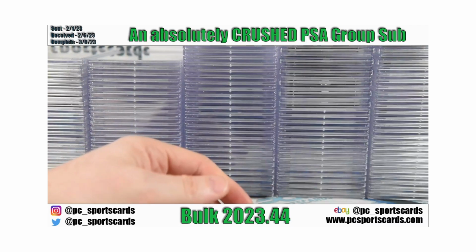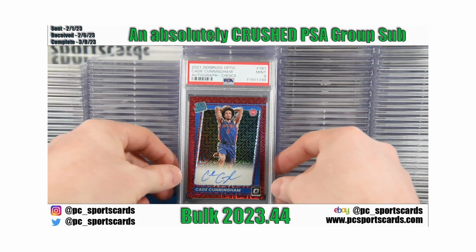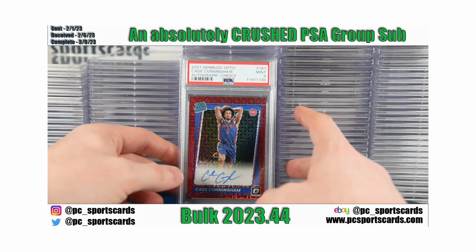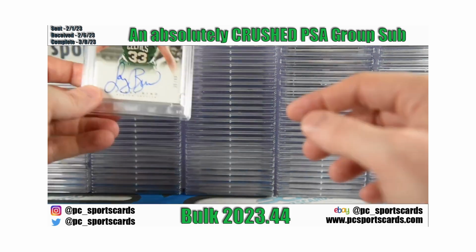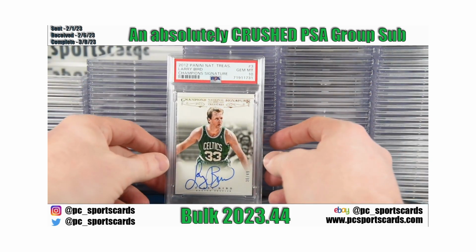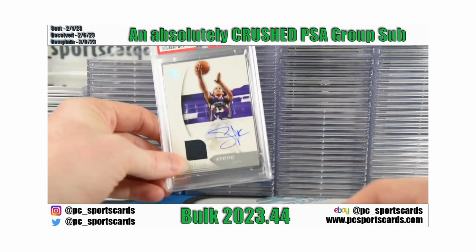That's interesting. So, in this submission, we are going to talk about short prints. We're going to talk about base versus refractor. We're going to talk about what cards you can grade when somebody has a lot of stuff graded already, and a couple other things. So stick around so we can talk about all of those cool things with you.